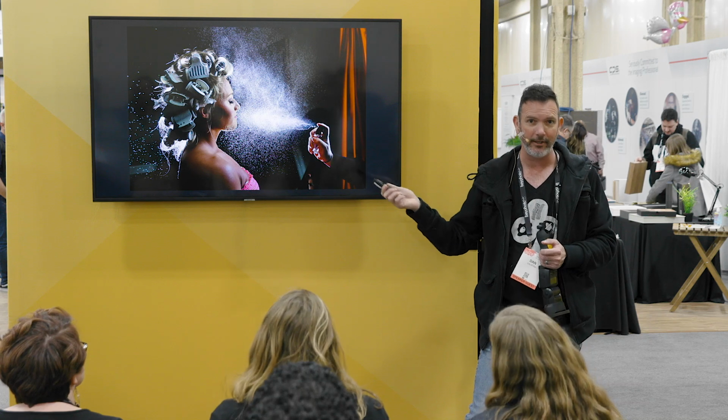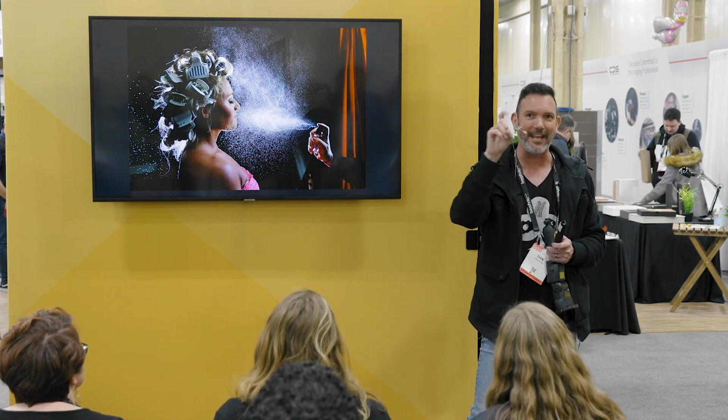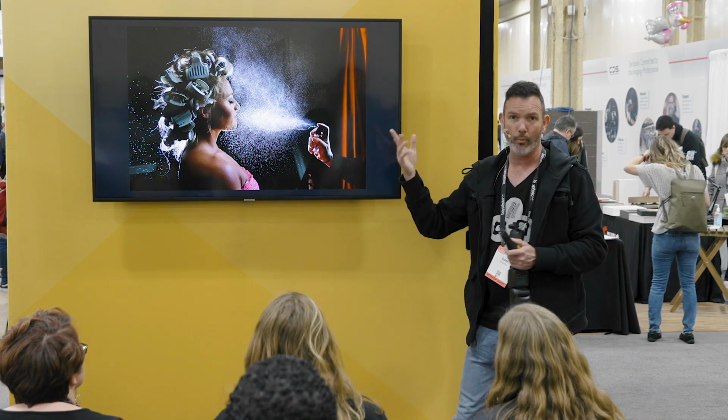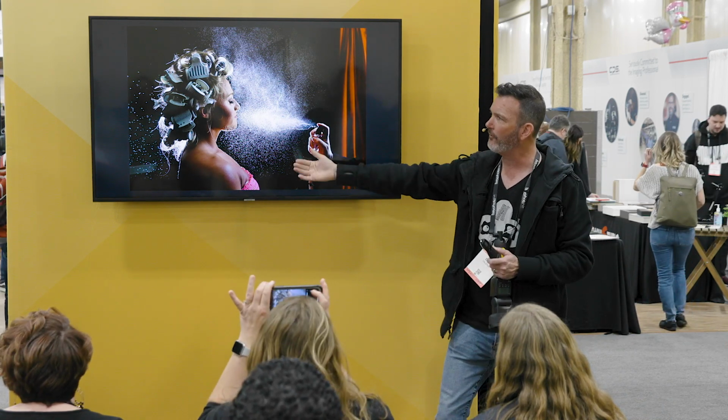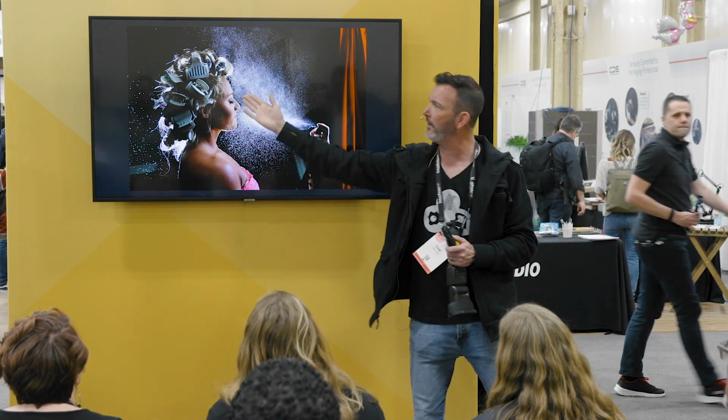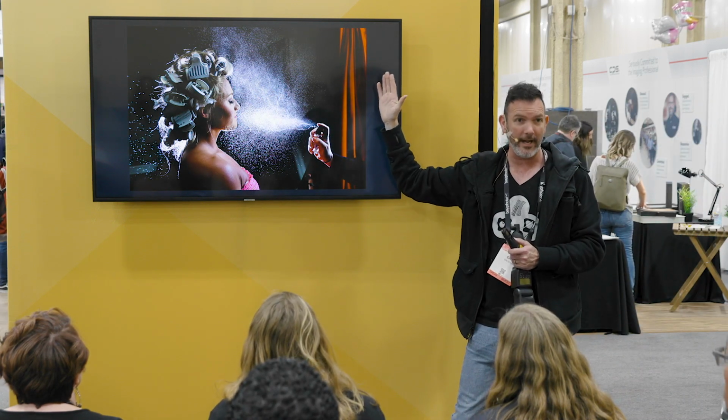Same concept here. This is that setting spray that they always get at the end of as they're getting ready, that makeup setting spray. One light, backlit, about 5 feet behind the bride as she's getting done. Her face right here is being lit by this window. There's a window right here.